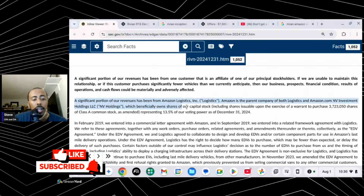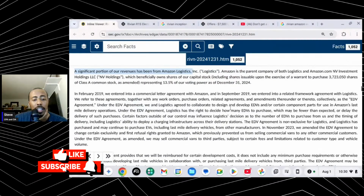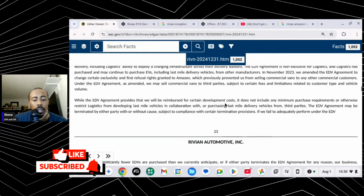Look at this. A significant portion of our revenues has been from Amazon, which beneficially owns shares of our capital stock. Amazon owns about 3.7 million shares of Rivian, representing 13.5% of their voting power. And then they're saying without their purchase of those 100,000 vehicles that they've agreed to, the company could really suffer. So that's been the lifeline for them right now.